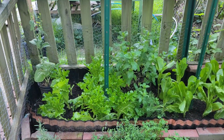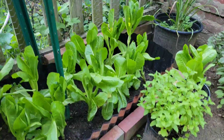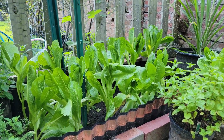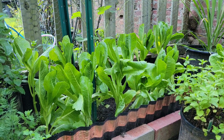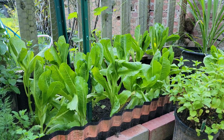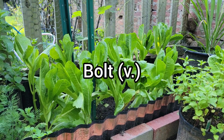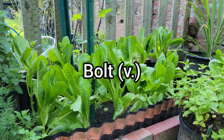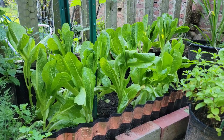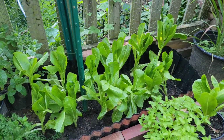Here I've got more lettuce. And here you can see that the romaine lettuce is a lot taller than it should be. This is because it has been very hot and very sunny. When it gets very hot and very sunny and the plants start to grow upwards very quickly, that is called bolting. So right now my romaine lettuce is bolting, which is not good. I'm probably going to harvest most of it soon and move some of my chili peppers into this area.